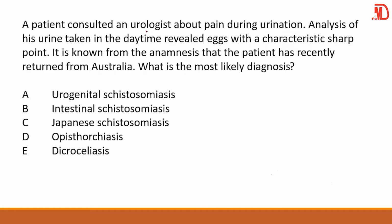A patient consulted a urologist about pain during urination. An analysis of his urine taken in the daytime revealed X with a characteristic sharp point. It is known from analysis that this patient has recently returned from Australia. What is the most likely diagnosis? Guys, even if you don't know what this disease is, since this is a urinary tract infection, or this has to do with urination, so definitely the answer is what?